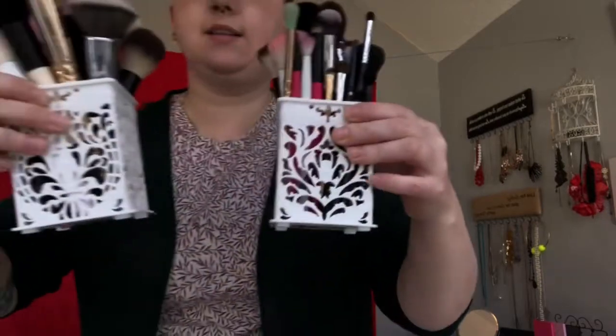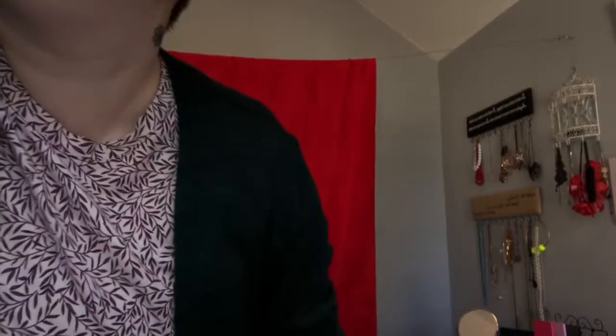So I got those, and then I already have these guys, which are my brush. Put the light back on. I think I'm actually gonna have you guys lower so you can see what I'm doing on my desk. We'll see how that goes. But yeah, let's do it.